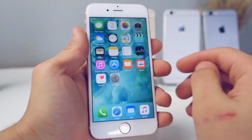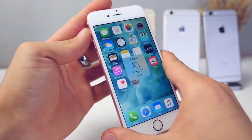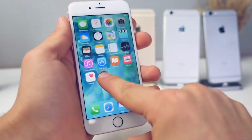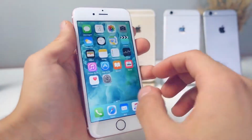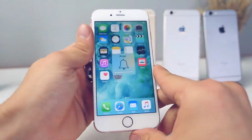So with 3D Touch also comes that new Taptic Engine. It replaces the vibration motor, and personally, I find myself just toggling on and off the sound just to feel it. It feels awesome. Especially when I get a phone call, it's so much more noticeable, so much more responsive, and it's not as noisy.